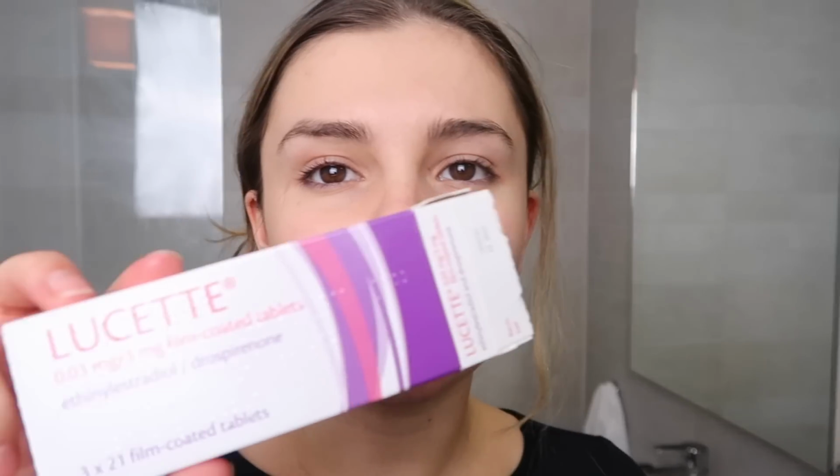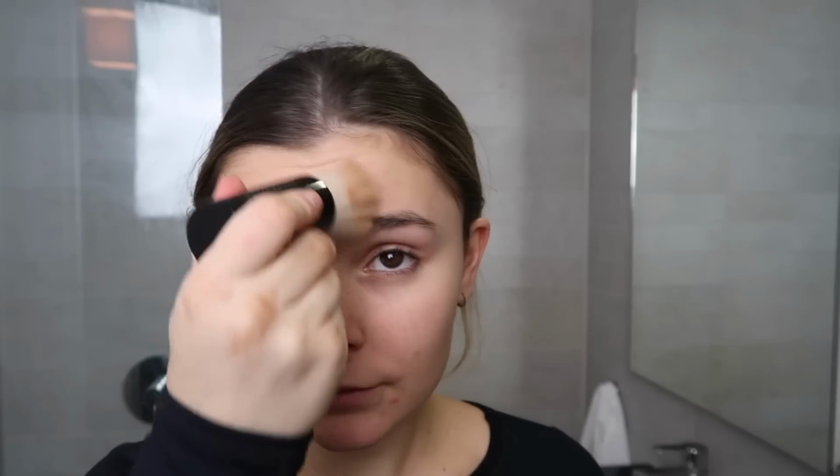So I've actually just gone on the pill. I'll have to show you. It's called Lucette and it's meant to be the equivalent of Yasmin. I don't really know what that is, but a lot of people go on about Yasmin. This pill is meant to be really good for hormonal acne because it's a combined pill and the hormones in it are different to hormones in second generation birth control. But yeah, I think a lot of people have also said that this pill is worse for blood clots, but luckily I don't really have a history of that in my family, so it should be good. But yeah, I'm just really hoping it actually makes a difference, because I'm so sick of breaking out.